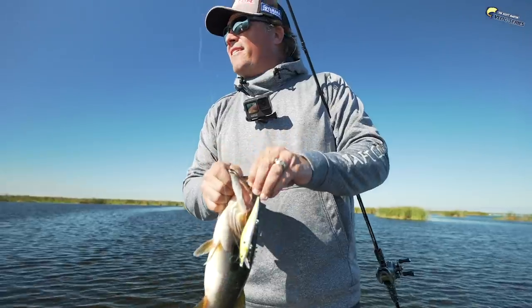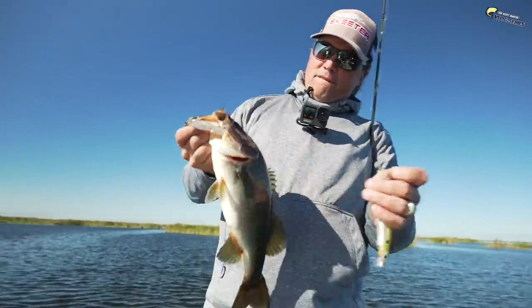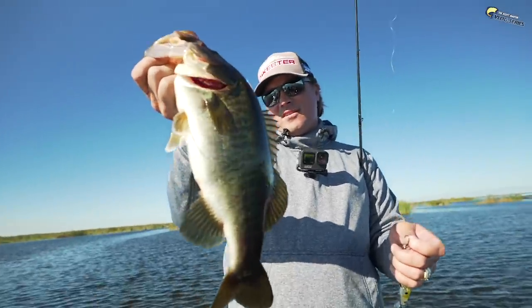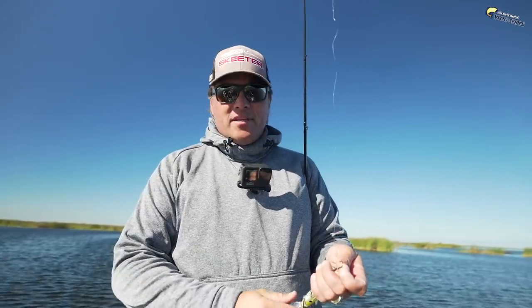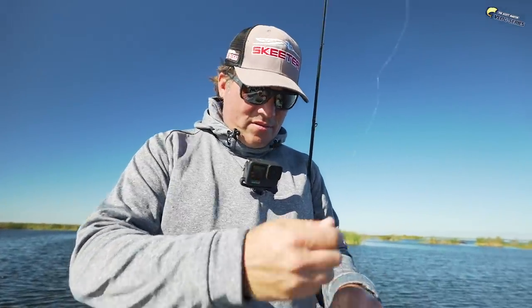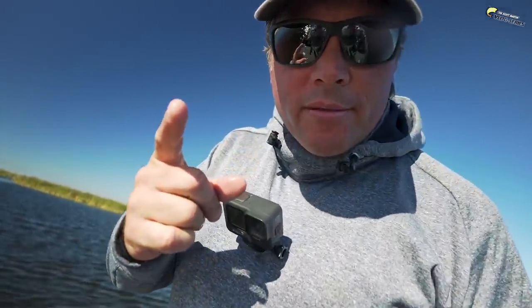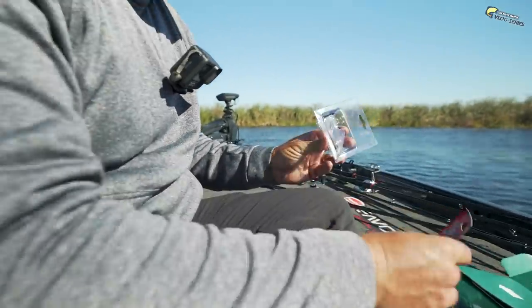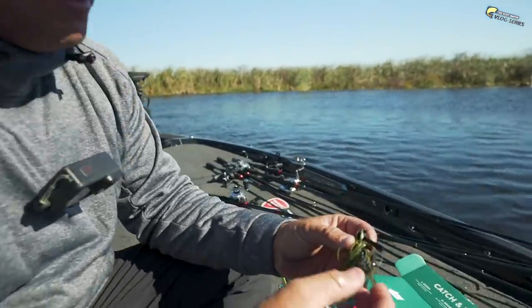Cricket jerkbait. All right. See ya. You know what that means? That means we get to move on to the last and final bait, the jig. All right, moving on. Now we're moving on to this missile jig here. Ike's missile jig.